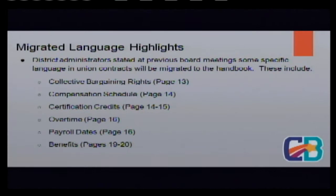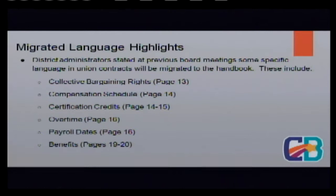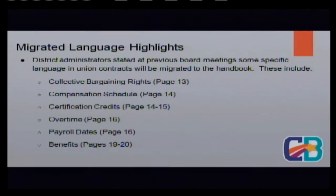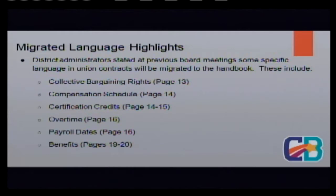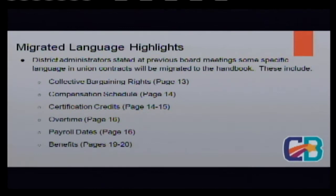So, what I wanted to highlight tonight was the migrated language that we had moved over from the union contracts to the handbook. The collective bargaining rights, on page 13, state the district recognizes the rights of employees to unionize and mention the specific unions as well. The compensation schedules on page 14, although they refer you to the STAR website to look at some of the actual schedules, are exactly the same as they were in the contracts. Certification credits on pages 14 and 15 are exactly the same as they were in the contracts. The overtime provisions are the same language, and they meet the federal guidelines. The payroll dates are the same on page 16, and the benefits on pages 19 and 20 are the same as in the current contracts. We did not change the benefits.